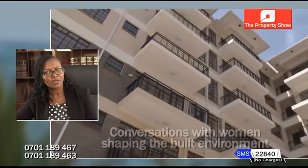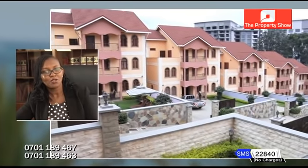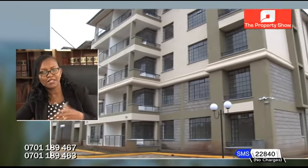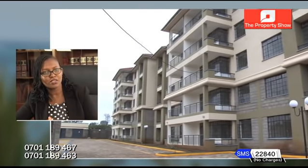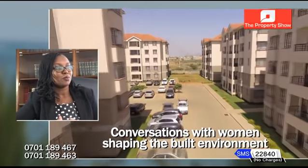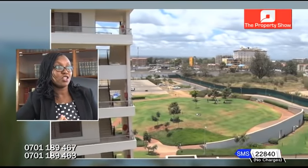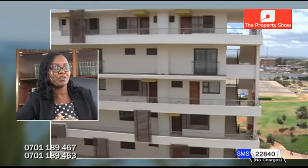Then thirdly, I'd advise people to check in with Survey of Kenya or KURA and KeNHA, which deal with roads, to verify and confirm that your land is not on a road reserve. Also go further and review the Ndung'u report. People have heard of it. It's a report detailing public land that has been illegally allocated. Make sure that your land is not adversely mentioned in that particular report.